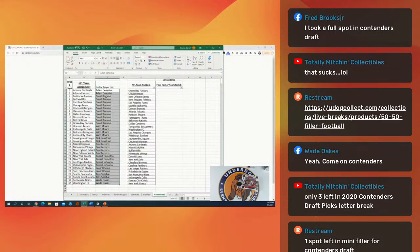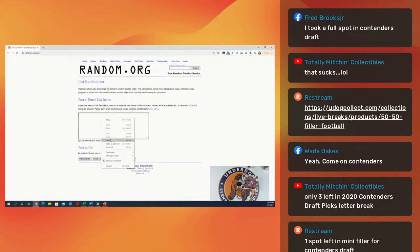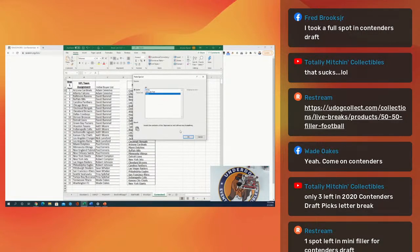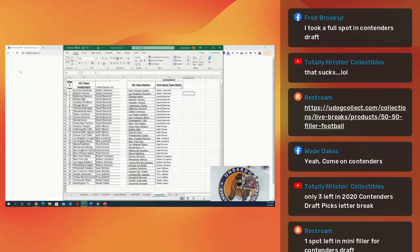Now we're doing our buyer's list. And Fred got a full spot in Contenders Draft, Matt. Getting closer and closer. All right, here we go. 7 times, guys. Good luck, everyone. 4, 5, 6, and 7. We've got Keith Moore at the top and Dave Bamel at the bottom. All right, guys, let me put our caption here really quickly.